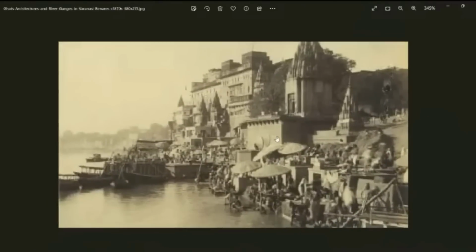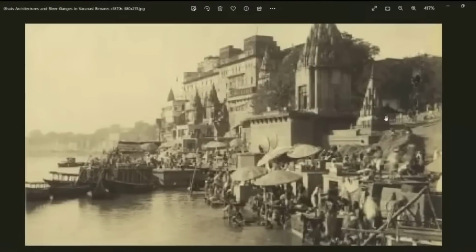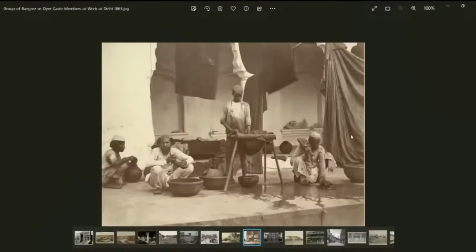This is not the best picture, sorry. This is architecture at the River Ganges, 1870. And again, this is a massive castle in the background. Look at this bit of tech here. And these are the people living there. Everything here is just wood, a few umbrellas. They clearly didn't build this. That's a cool castle. These are the people.